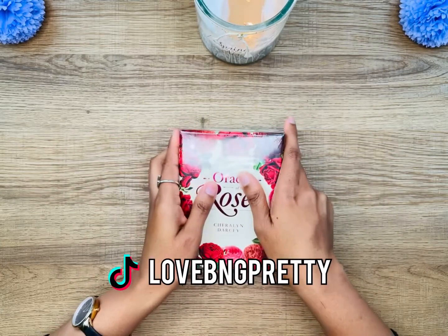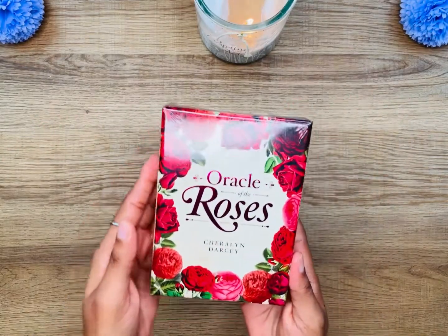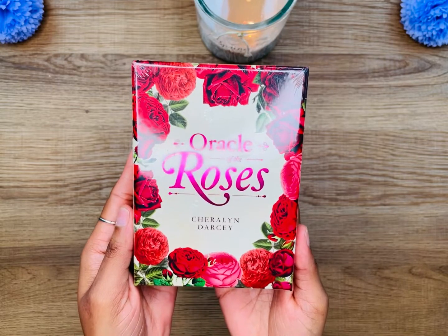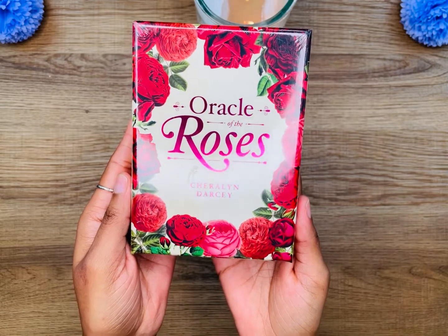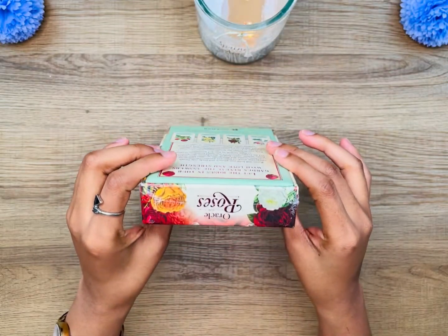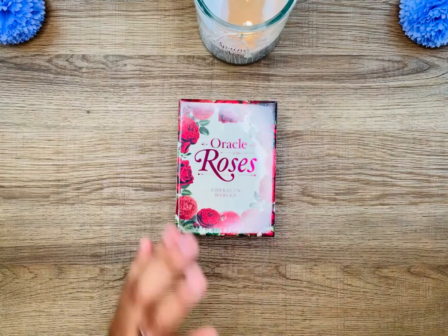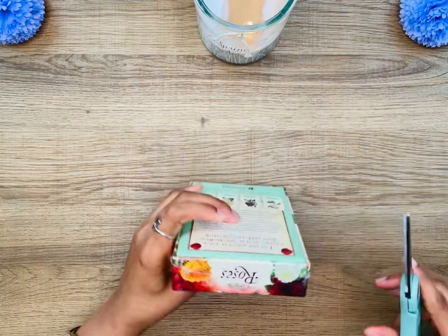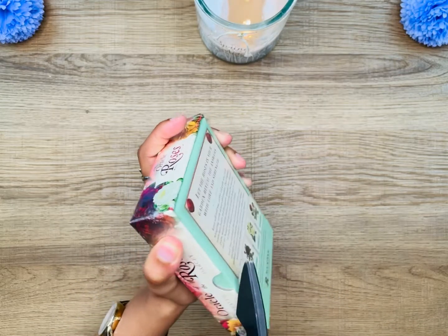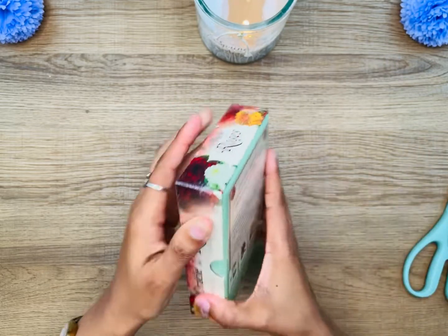Okay guys, so I just received this deck in the mail. This is the Oracle of the Roses by Sherilyn Darcy. Beautiful, beautiful, beautiful stuff. I think I watched a review on this deck on YouTube and I was like, yes. So listen, this is an unboxing and review. I'm excited to get into it. I don't even know how to open it, but I'll figure it out. I don't want to damage it.